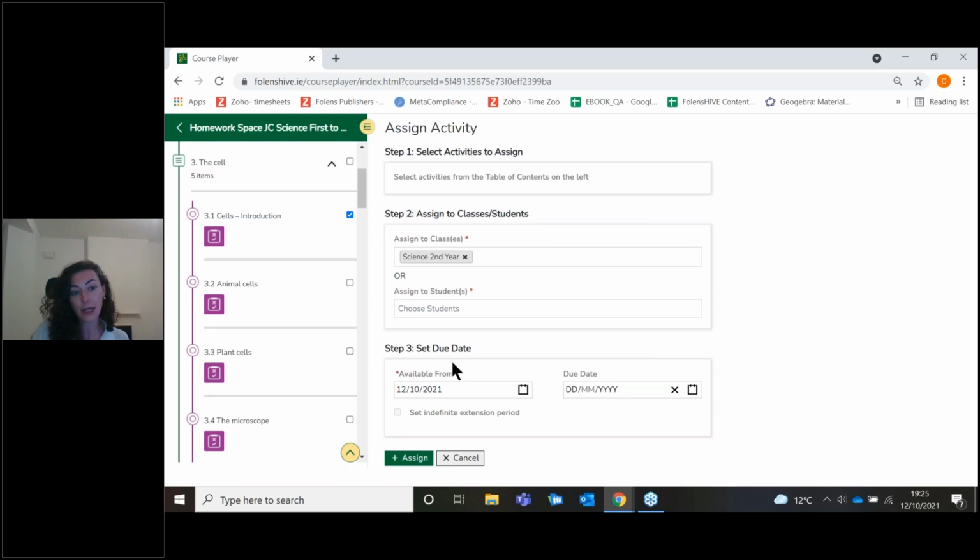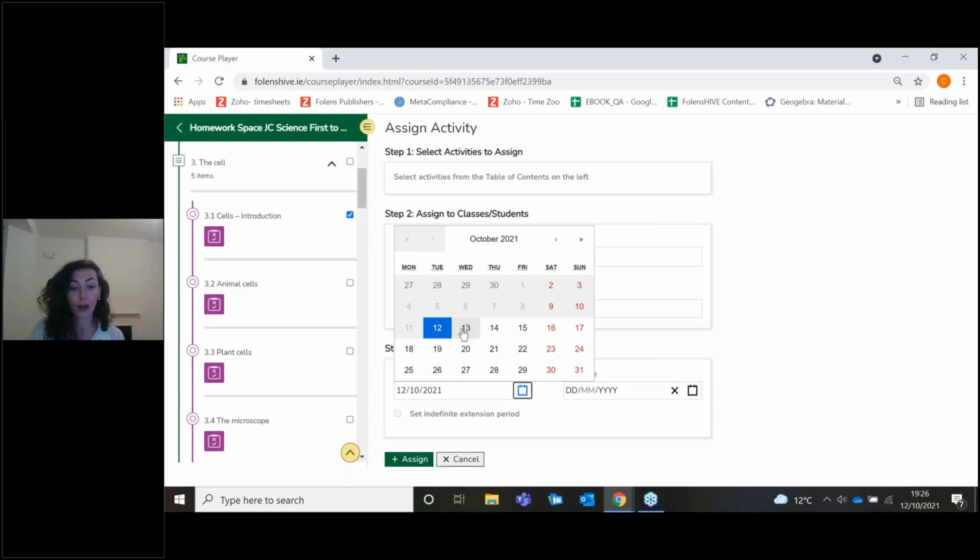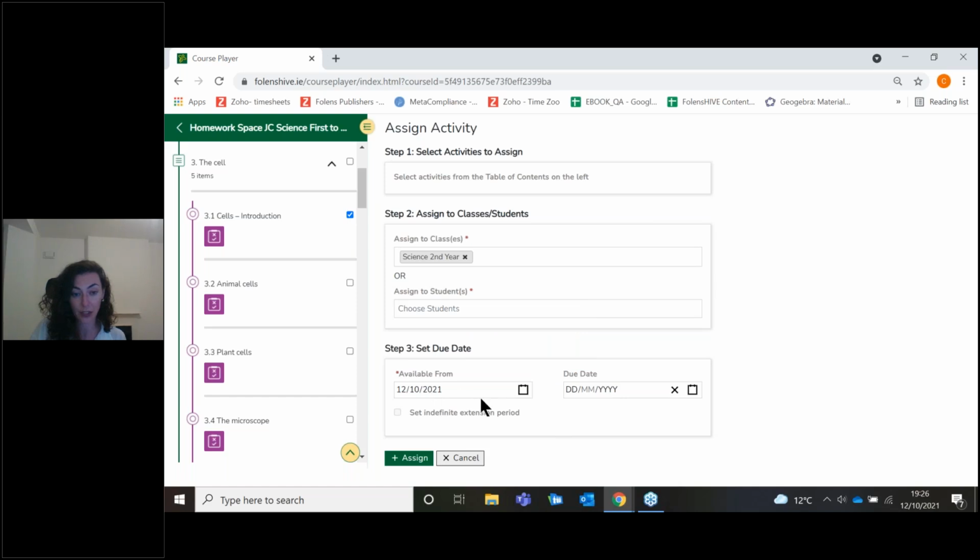Then the final step in setting an assignment is basically to set your due date. So you can see here that the available from date is set for today's date. So that'll automatically fill in. You don't have to do anything. If you did want to plan ahead, you could always just click on the calendar and decide, okay, well, I've got class tomorrow, so I'm not going to assign it till after that class. And you could select that it wouldn't go to them until that point. Again, we want this available now, so I can show it to you. So I'm just going to leave that as today's date.